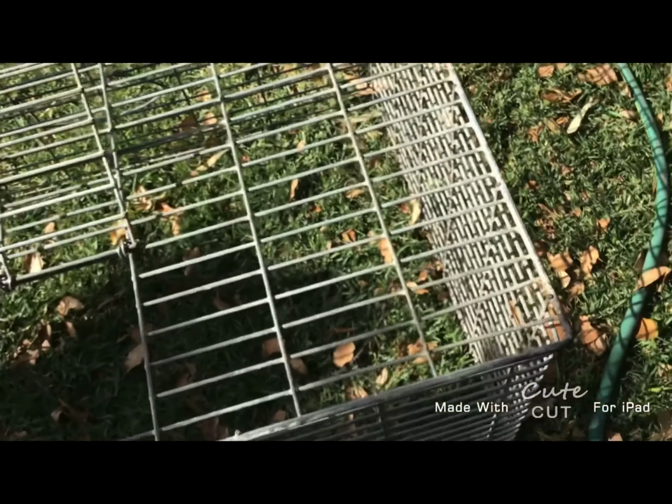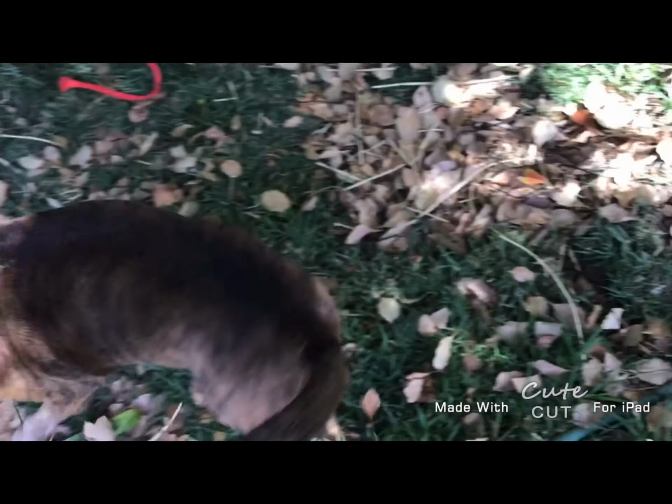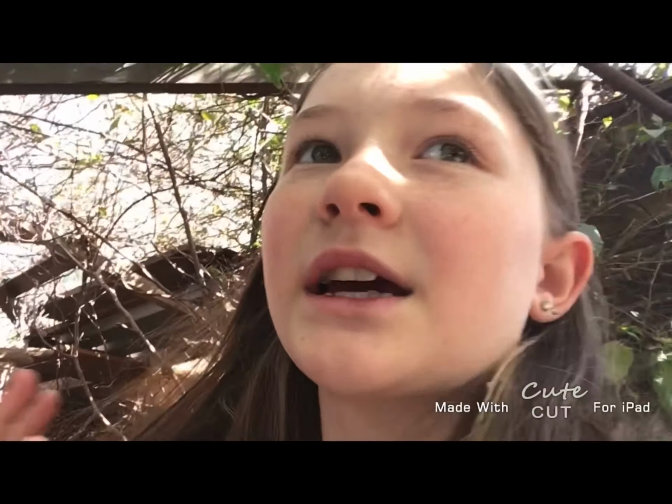There's some part in the shade, some in the sun, because I don't know what they're going to do. Tiger's very excited. I don't know why. But yeah, that's the cage. Adorable. Alright, so I'm going to let Joy out. Once Joy has been running around for quite a while, I'm going to start putting in the baby bunnies.